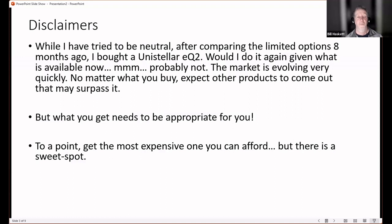No matter what you buy, expect other products to come out that may surpass it. And I say may surpass it because it depends on what you want to do. And the new scopes aren't necessarily better than the older scopes.